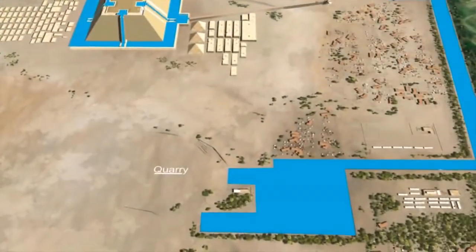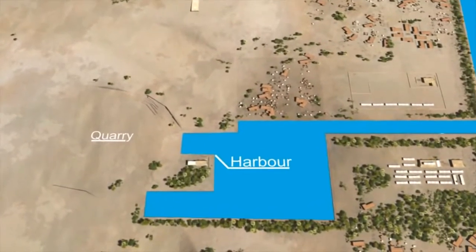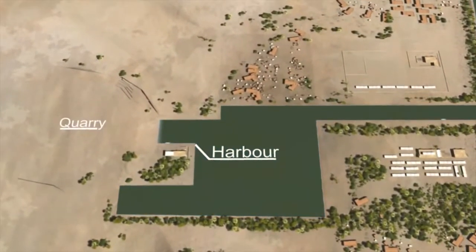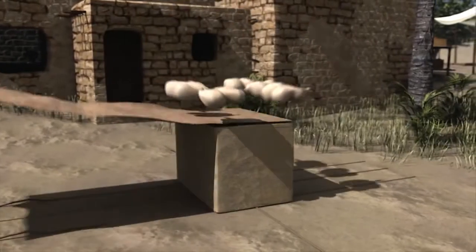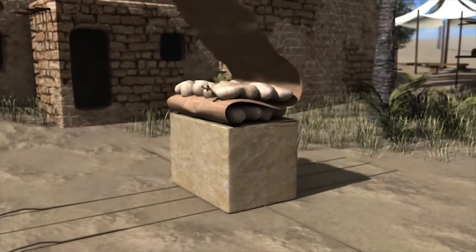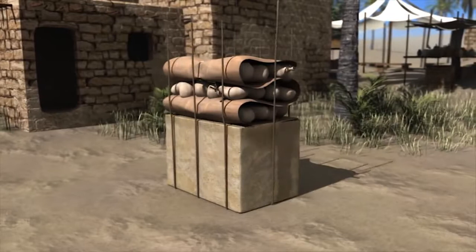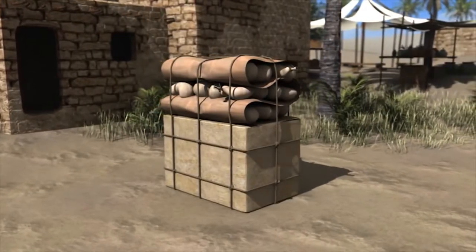Our journey starts at the harbour, positioned close to the Great Pyramid Quarry. Each block is prepared for its voyage to the summit of the Giza Pyramid construction site by attaching floats. These floats, made of inflated animal skins and stomachs, are held securely in place using ropes and reed matting.